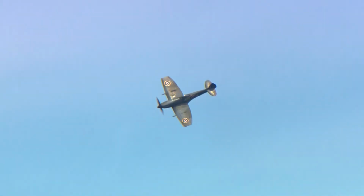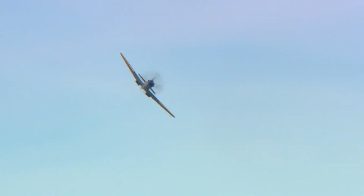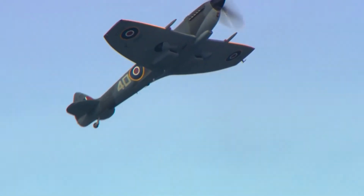During the Battle of Britain, which is really when the Spitfire first achieved fame, it worked very well with the Hurricane. The Spitfire was a more modern aircraft than the Hurricane, and so therefore better matched to take on the German fighters.